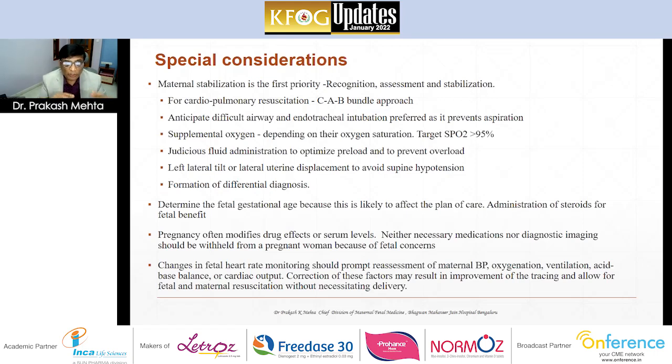Now, pregnancy often modifies the drug effects and serum levels. Neither necessary medications nor diagnostic imaging, I already brought this point out, should be withheld from a pregnant patient because of fetal concerns. Mother takes the priority. Changes in fetal heart rate: sometimes you feel the patient looks normal, but when you do a CTG, you find that the CTG is not normal. What does that tell you? Changes in fetal heart rate monitoring should prompt reassessment of maternal BP, oxygenation, ventilation, acid-base balance, or cardiac output. Correction of these factors could result in improvement of the tracing and allow for further fetal and maternal resuscitation without delivery.